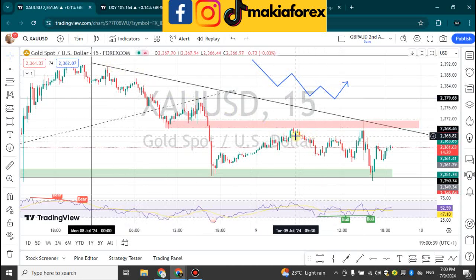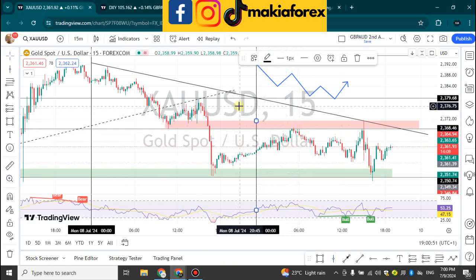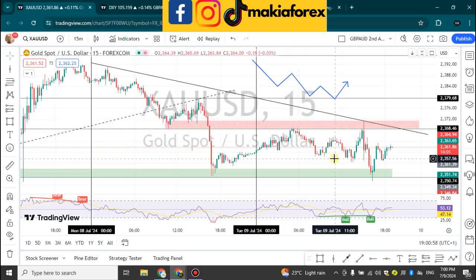So on Tuesday, this is what happened. On Tuesday, price entered this zone and the support became a resistance, pushing price back in the bearish direction. Now price kept forming lower highs and lower lows. This is a lower high here and a lower low here. So when price came here, it got to this particular area, which also acted as a potential support.